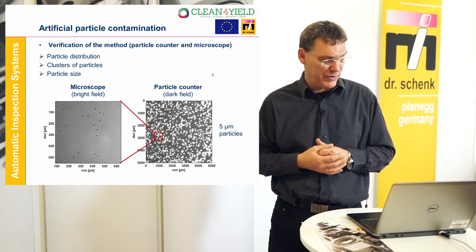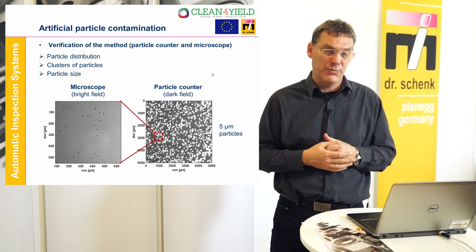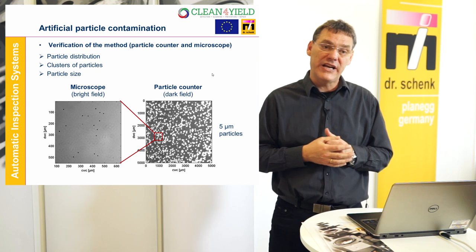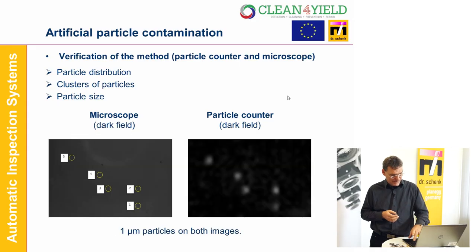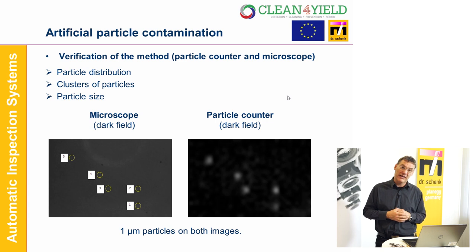Here on the left-hand side is a microscope image in bright field with small particles, where you can see the small particles all with the same size. These are the polystyrene latex spheres. And the particle counter image gives now bright dots for each particle on it. And that bright dot in the intensity is a matter of how big is the particle. Here is a microscope image in dark field now. On the right-hand side, you see 1 micrometer particles on the particle counter, and the intensity is small. It's a very small particle, and so we have low scattered light intensity. And all the particles, 1, 2, 3, 4, 5 particles, have the same intensity of the scattered light. And so these are all 1 micrometer particles.